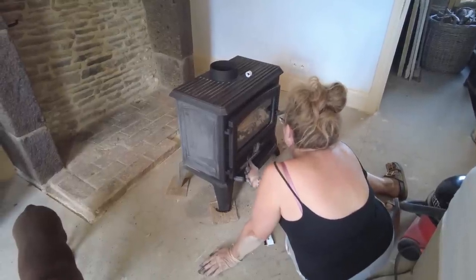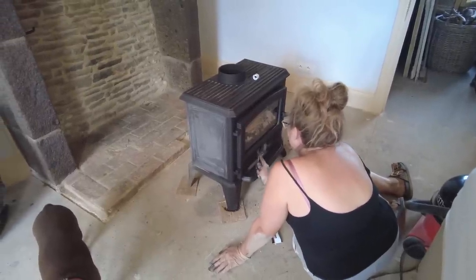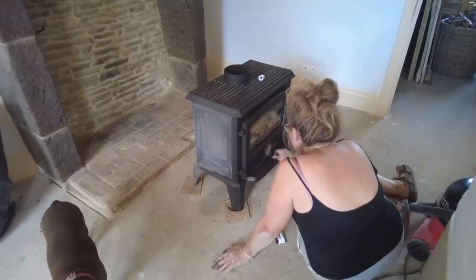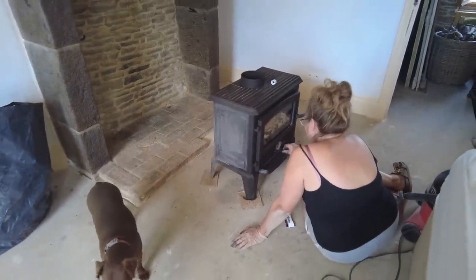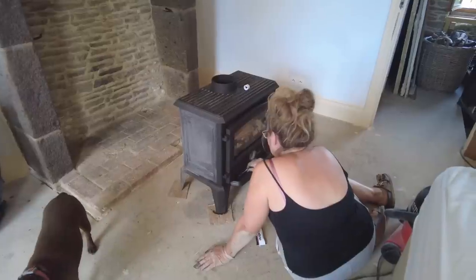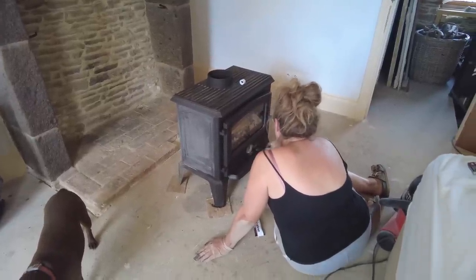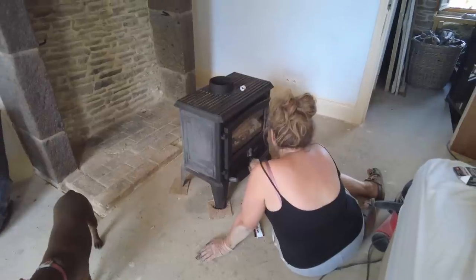Yeah, that'll look beautiful. All you do is you heat it up, which we'll do in this winter now when it's... Not now. No, it's too hot now. It's about 28, 30 degrees out there at the moment. But we'll heat it up and that will sort of cook it off and harden it onto the stove, and then you just do it once a year.